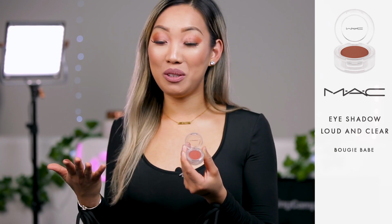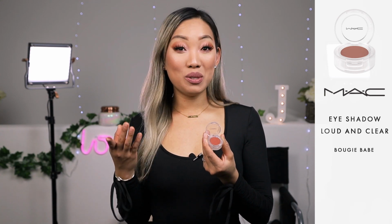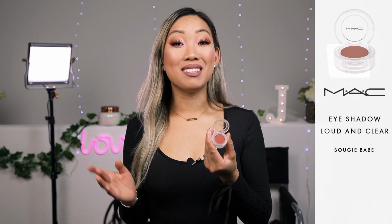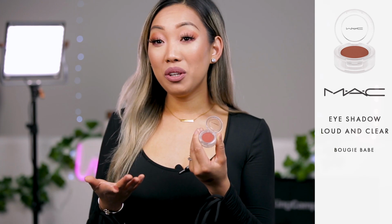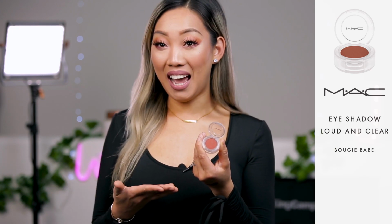And did you know you can use it wet or dry? And what I have currently is I used a blending brush all over the lid to create a soft wash of color. However, you can even use a wet angled brush to use it as an eyeliner. This particular collection comes in 6 shades, pastels, and neutrals. So again, whether you're a working professional or just a makeup lover, this is a great color to have because it works with all skin tones.